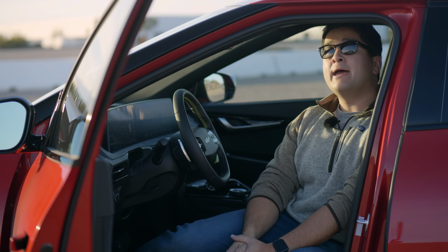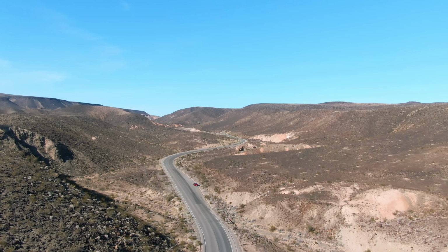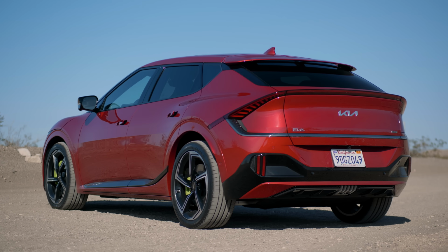We're here once again right outside of Las Vegas at the all-new Kia EV6 GT launch.